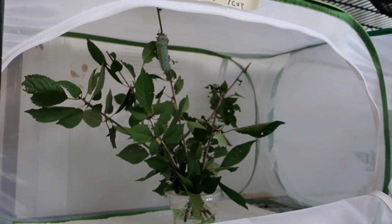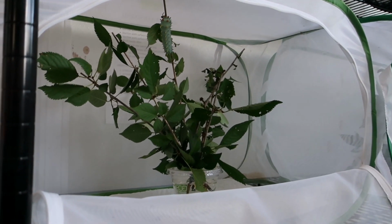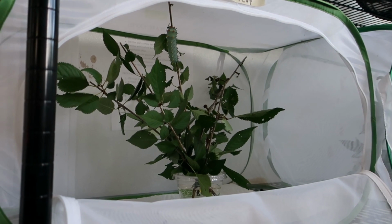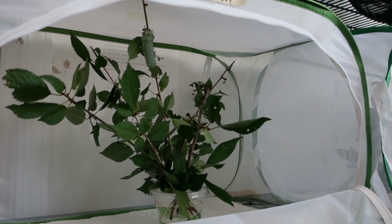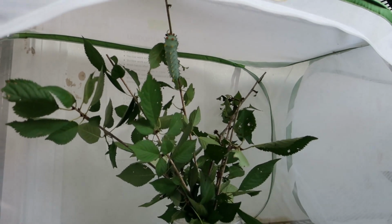And that's another, all the butterflies and moths that we raise are natives. We don't do any tropical butterflies. So this is one that you can find on cherry trees and a couple other different types of trees.